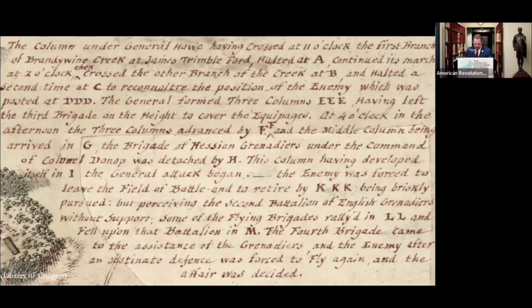This column having deployed itself in I, the general attack began. The enemy was forced to leave the field of battle and to retire by K, being briskly pursued, but perceiving the 2nd Battalion of English Grenadiers without support, some of the flying brigades rallied in L and fell upon the battalion in M. The 4th Brigade came to the assistance of the Grenadiers, and the enemy, after obstinate defense, was forced to fly again, and the affair was decided."